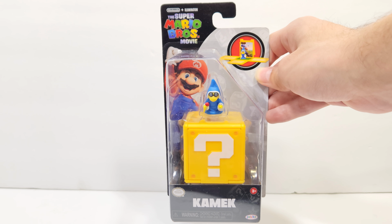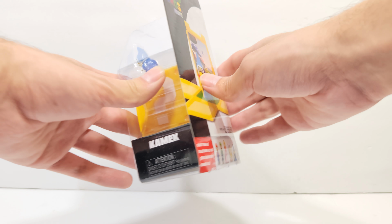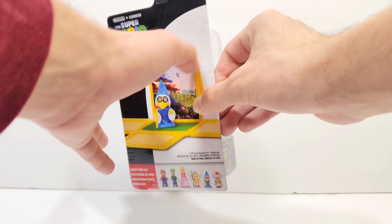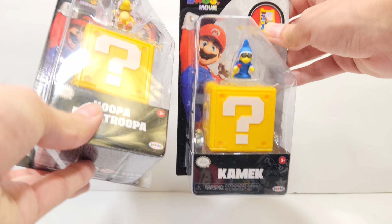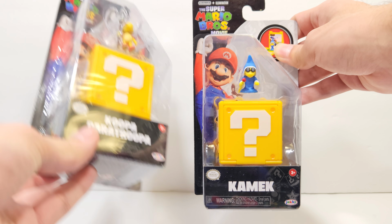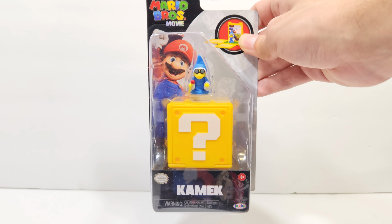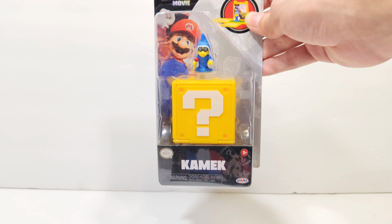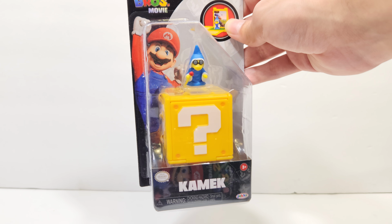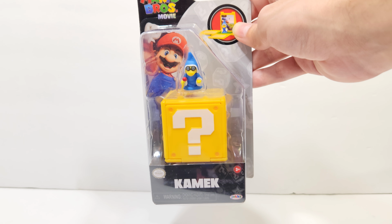Last but certainly not least, for the package showcase, we got Kamek. Really nice. As you can see, really cool. And I can't wait. They only had one of the Kamek and only one of the Koopa Paratroopa in stock. The other ones, they pulled out everything they had at that one Target on a little cart, and they showed me, and they had a lot of extras of the other ones, but only one of Kamek and one of Koopa Paratroopa, which is weird.